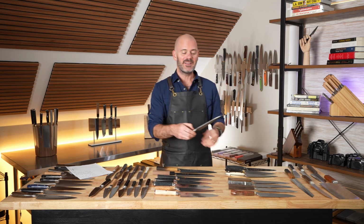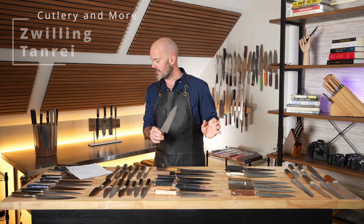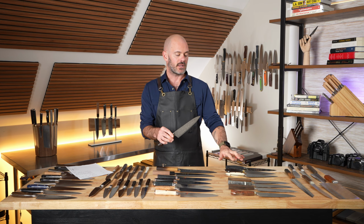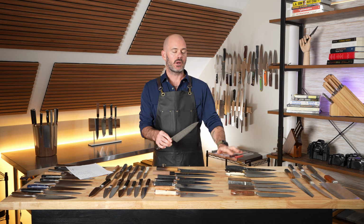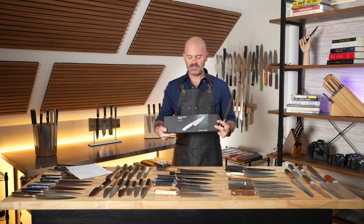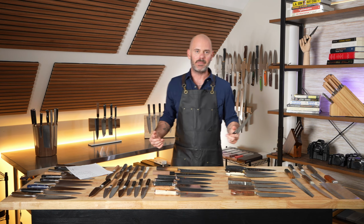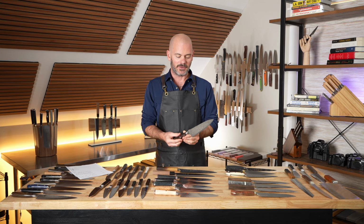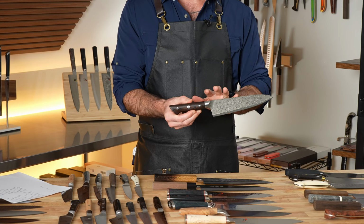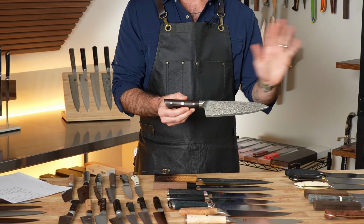All right, the Tanrei, this is an exclusive we have at Cutlery and More. Very similar. The Tanrei is coming in at $227, so quite a bit less expensive than the Bob Kramer. The Bob Kramer knives, it's the way they come packaged. It's kind of like when you open up a new iPhone or an iPad, it's just got that type of vibe to it. The Tanrei comes packaged in a nice box. It is well put together. This is just ridiculously awesome the way it's done.